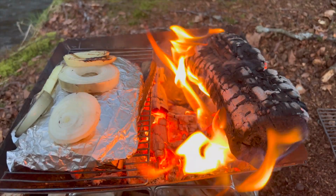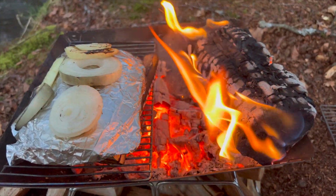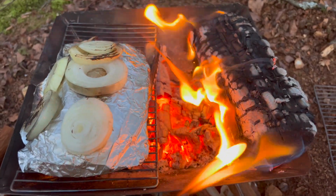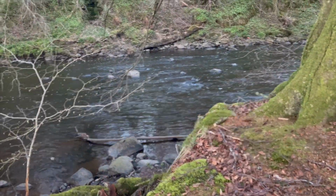Well, the steak's on the fire. I've created a pocket there in the silver foil, and I just keep turning it so it's steaming away in there. It'll be cooked up nicely, and the heat's radiating up just down away to do the onions. It's all cooked now. A raised fire pit by the riverside.